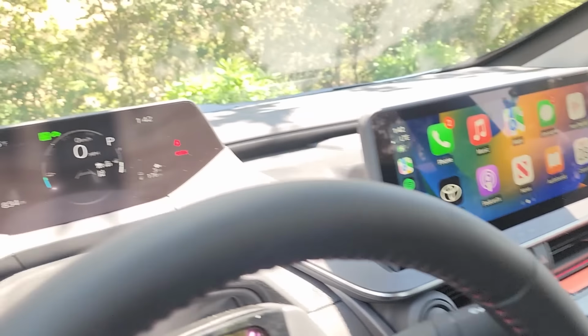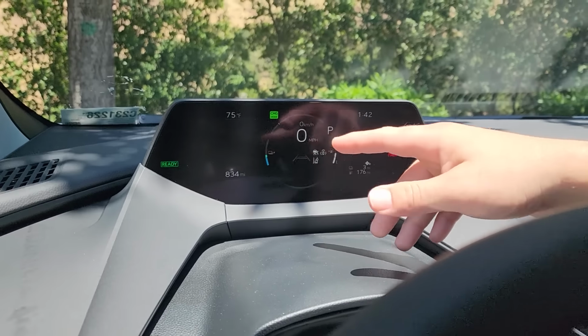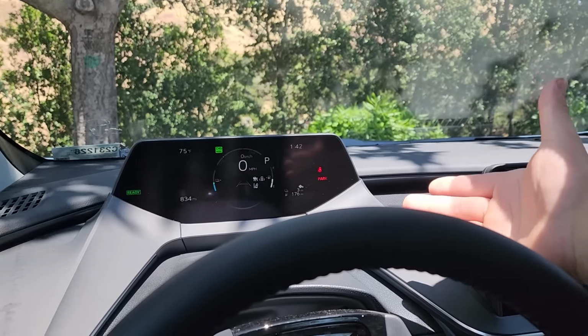It's going to enter a new mode called charge mode. And now you can see the engine's going to kick in, and what that's going to do is it's going to start to recharge that battery. And this is going to be pretty slow. In about 10 minutes of driving, I've just added 3 miles from 0.